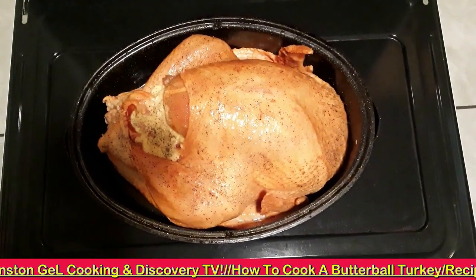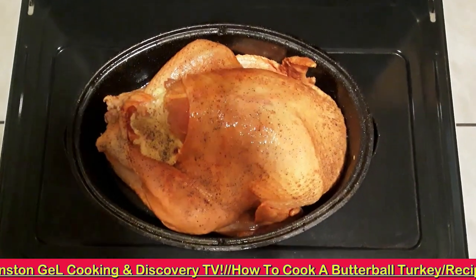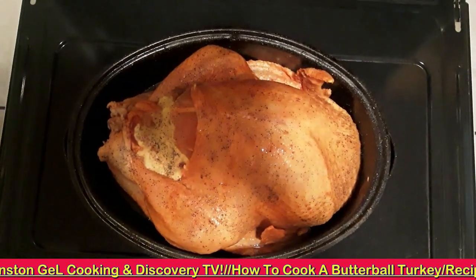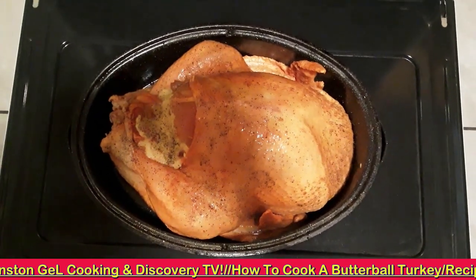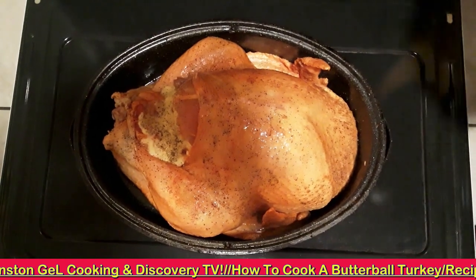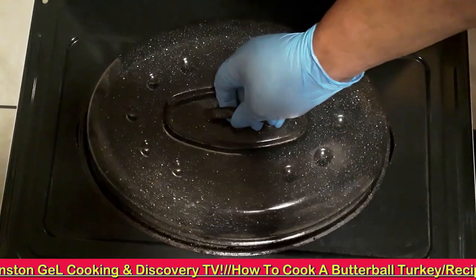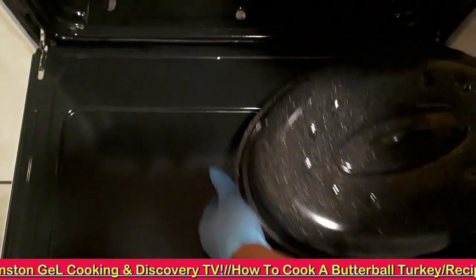The turkey is getting ready to go inside of the oven, and we're going to cover it up so it can steam cook, and then after a while I will remove the cover. There's the cover. Now I'm going to give it to the oven.